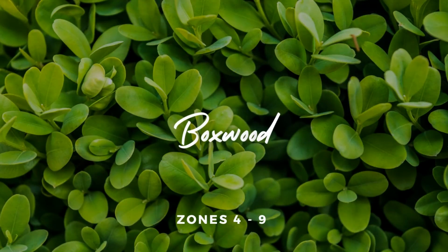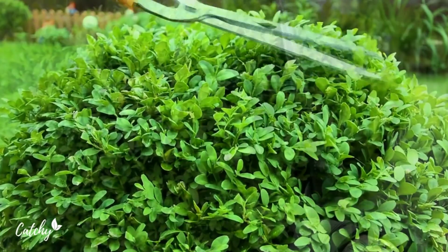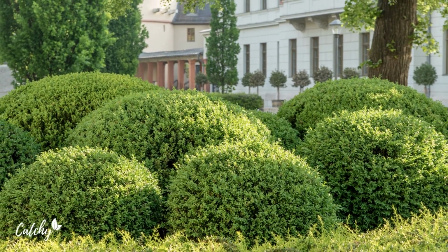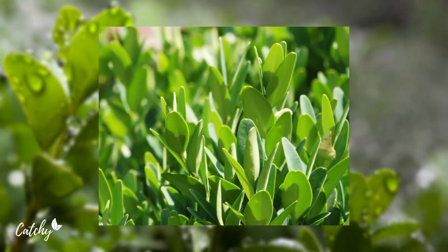Number 6. Boxwood. This classic shrub, which pairs well with most architectural styles, can be sheared into formal shapes or left in a more naturalized form. Look for dwarf types that stay small and newer types that are not as vulnerable to disease. Hardy in zone 4 to 9.